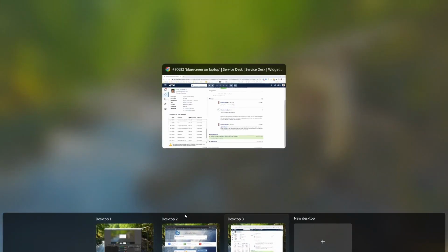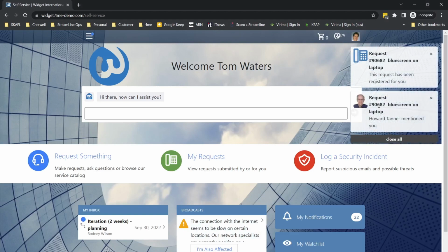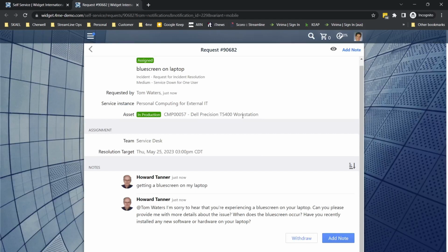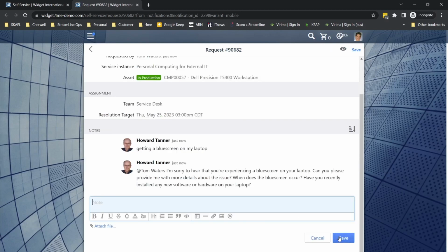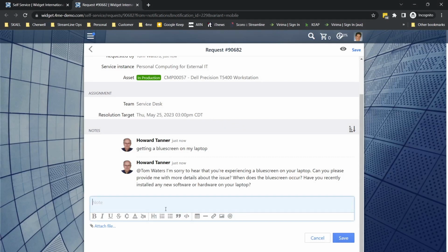Okay, so that's gone back to Tom. I'm going to jump across now into the portal and be Tom and just see this ticket. We can see that ticket's been logged. I'm going to jump in and have a look at it. Okay, so we see we've got the response from Howard. I'm going to add a note from Tom, responding to the question, have we recently installed any new software or hardware? Oh, well, actually, I did. I put some new memory in before this. That might be it. So let me ask: I've recently added a new stick of memory. Could that be the issue? Save that.